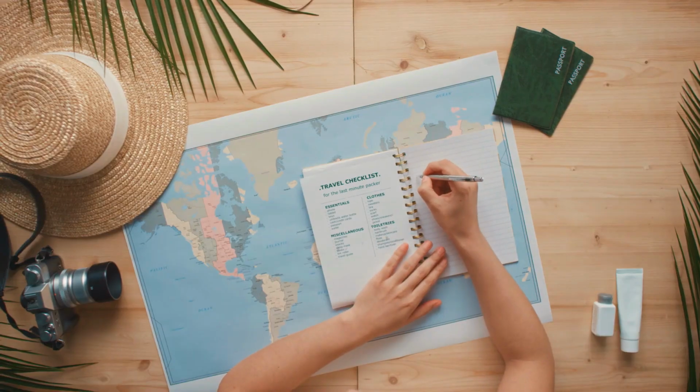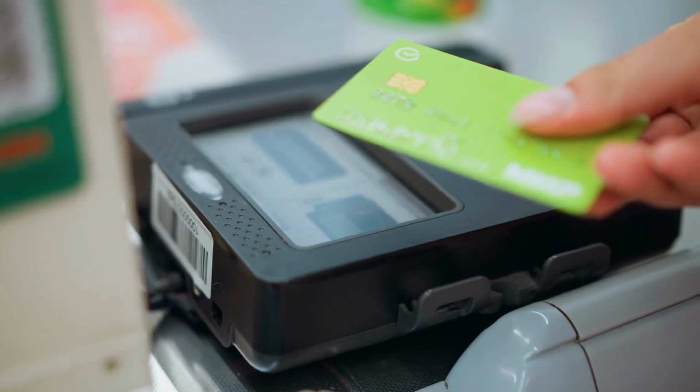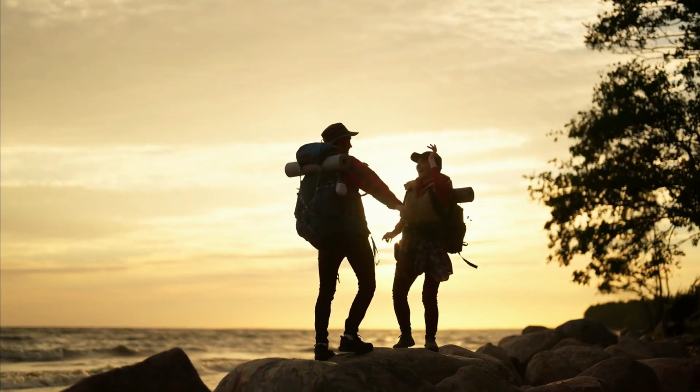Travel insurance doesn't have to be confusing or expensive if you know what to look for. From covering the right transport to using credit card benefits, each tip here helps protect your budget and keeps your travel plans flexible.